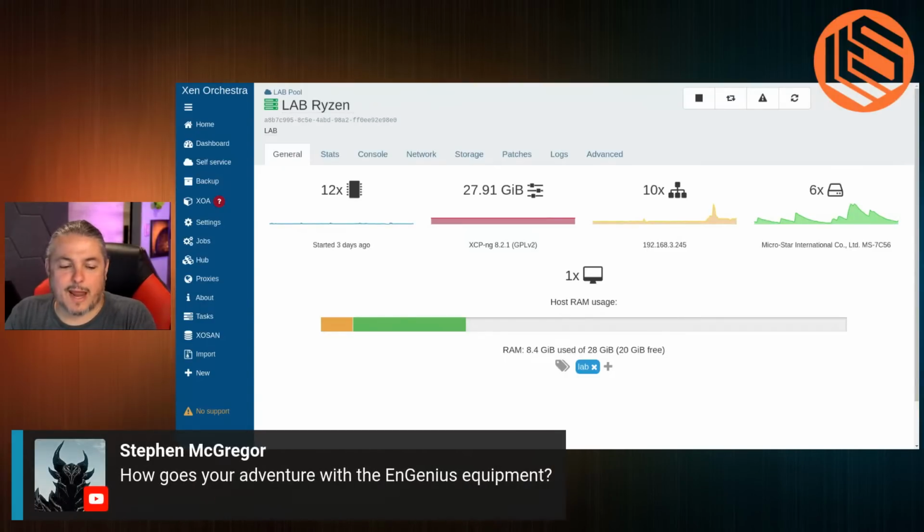The ingenious equipment hasn't died. I wanted to get the review done sooner with the ingenious stuff, but I've been busy doing other things, and I haven't had any problems with it. It's been kind of uneventful, but I think that's what people want. They want an uneventful usage of their switch. So it's being tested, and the PoE is being tested for quite a while now.